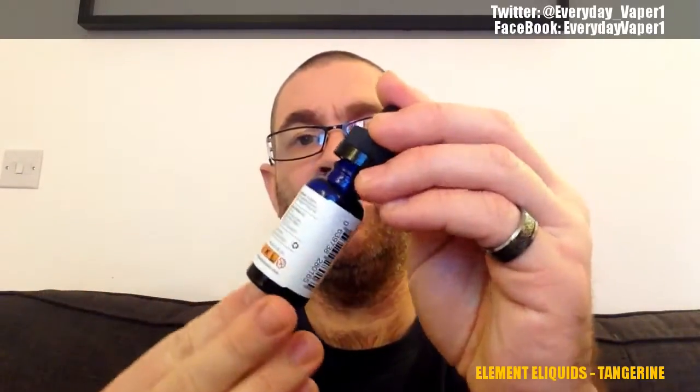It's a 6 milligram liquid, and it doesn't have any VG or PG ratios on the website or on the bottles. That's obviously their choice to do, but looking at the viscosity of the liquid, how it flows, I would say it's quite balanced and similar amounts. It's got enough VG in there to give a decent amount of cloud, and enough PG in there, obviously, to carry the flavour.